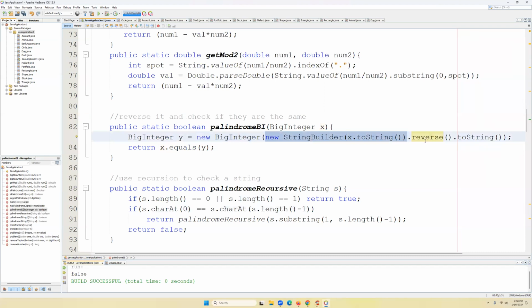So you made the big integer, the big number, into a string by doing that toString, because BigInteger has a toString, and then a StringBuilder has reverse. So now you reversed it. Now you make it back into a string by doing toString. Why do you make it back into a string? Because BigInteger can take in a string. It can't take in a StringBuilder, but it can take in a string. So you have this really crazy idea, which is that you convert it to a string and then a StringBuilder, which has reverse, and convert it back to a string so that BigInteger can take it. And now you have x, which is the number, and y, which is the reverse. And if x.equals(y), which is a method of BigInteger, then it is a palindrome. So this would work. It takes in a big integer. Okay, so that is a pretty in-depth approach to different ways of doing palindromes.